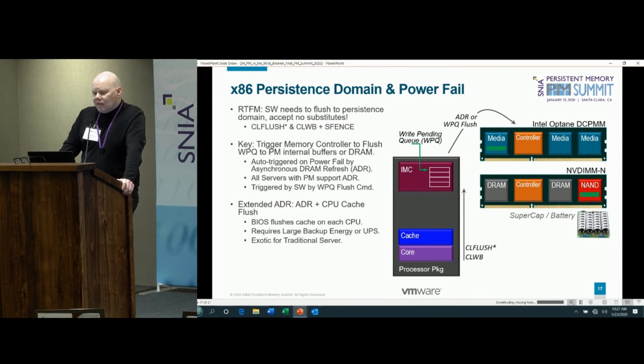In the future, it's possible in systems that have really large energy reserves that you could actually have the processor automatically flush the caches into the write pending queue and use ADR to kick it over to the device. Right now, that solution is BIOS issuing special instructions. This has been shown, for example, in the HPE Scalable Persistent Memory solution. So that's something you can do.